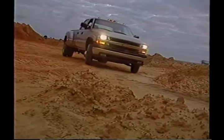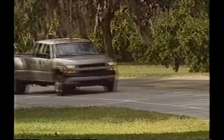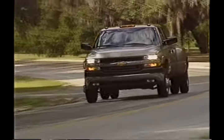As we'll now see, Silverado's toughness is much more than skin deep. In fact, these new 2500 HD and 3500 models are setting performance standards that are very impressive.